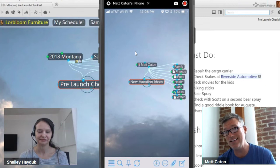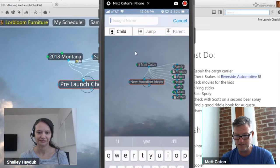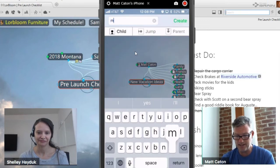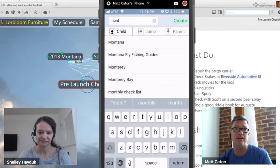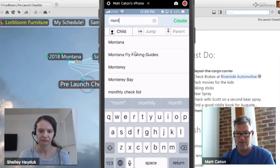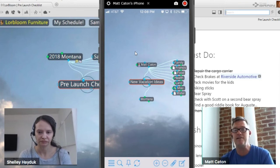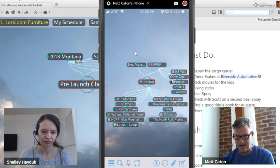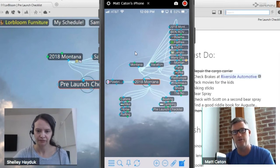And from there, I can even link to existing thoughts. So let's say this Montana trip that I have coming up, I want to tap on the plus sign, new child thought. I'll start typing in Montana. Now notice I'm just going to pause, and suddenly the brain says, hey, you already have all of these thoughts that match whatever it is that you've typed in so far. So I'll tap on Montana and link my existing Montana thought to this new vacations idea. So again, you can link to existing content within this large brain that I have. And as you can see, continue on navigating. So there's my 2018 Montana trip and all the research instantly accessible from my iPhone.